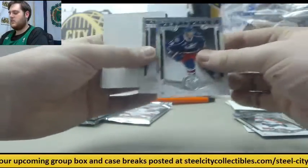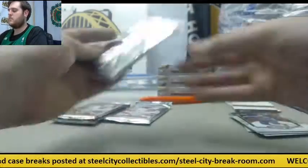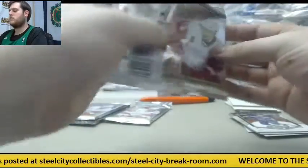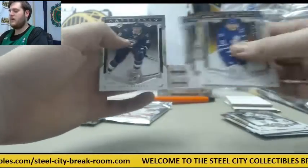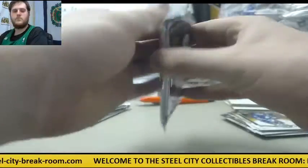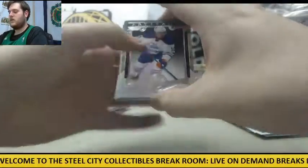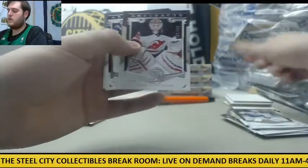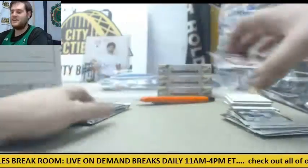Ryan Johansen, Nugent-Hopkins, Decoy, Tarasenko out of 999, and Pavelski. Kane, Decoy, Sundin out of 499, Pominville, and Stastny. Yakupov, Decoy, Brodeur, or Schneider out of 999. God, it's weird seeing Brodeur with it. Kadri and Craig Anderson.